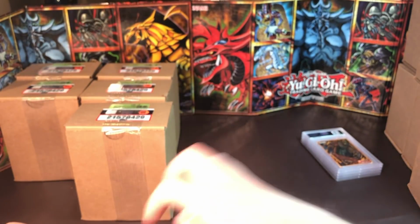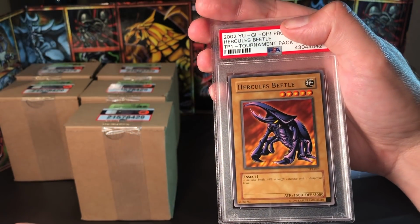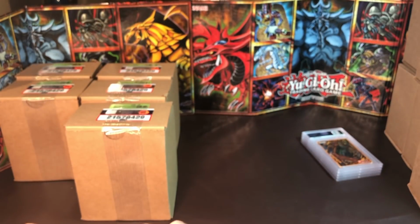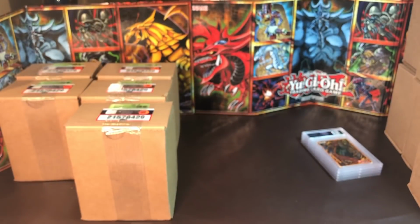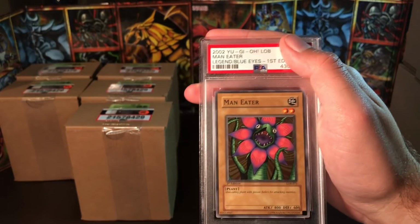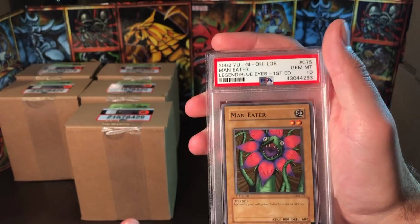So if you're in the hunt for some tournament pack 1 commons, really cool artwork on Hercules Beetle, Gem Mint 10, sweet. And another one, and another one. This video is not promoted by DJ Khaled. And another random LOB common in the box. Gem Mint 10, so sweet.